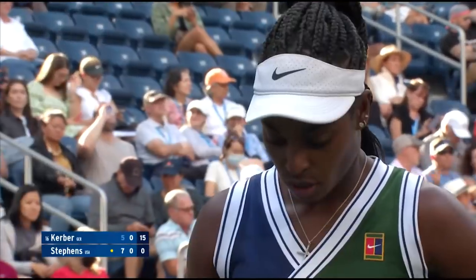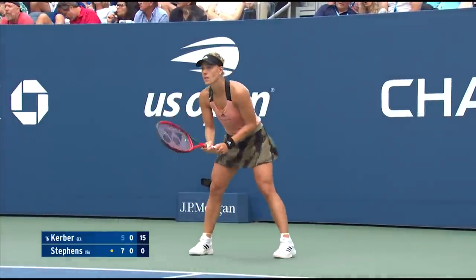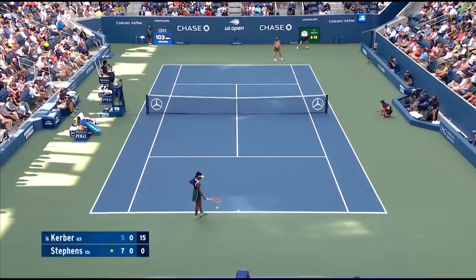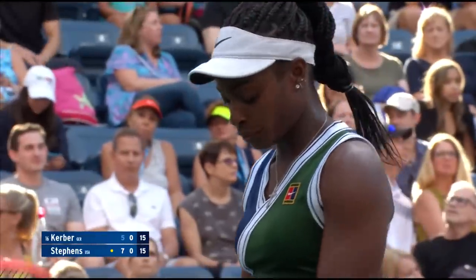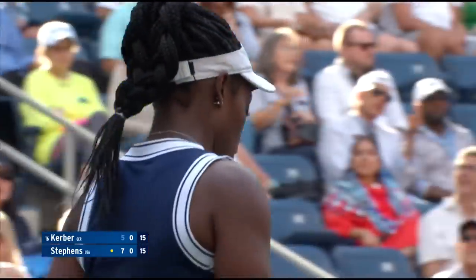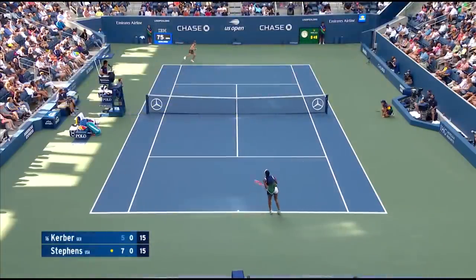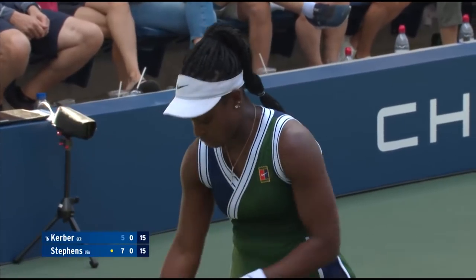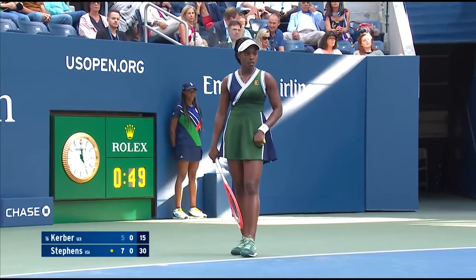Love 15. What a second serve. More pace on that one than usual. 103 miles an hour. And it's about hitting your spots. And I wouldn't say that either one of these players are necessarily spot servers, where, you know, when you've spent so many hours going for that target.